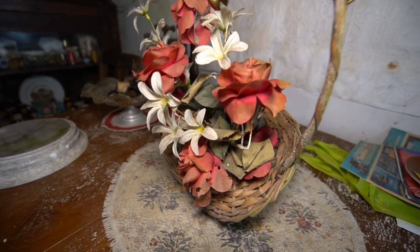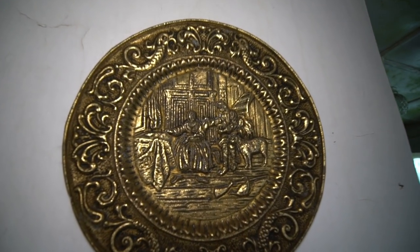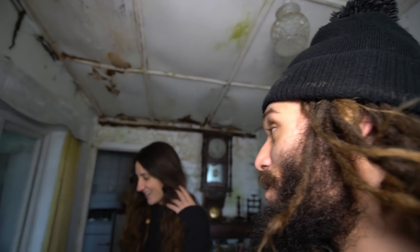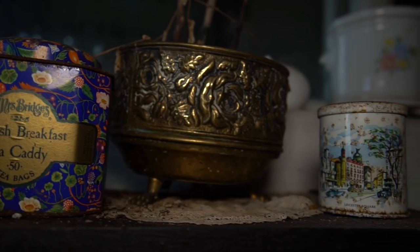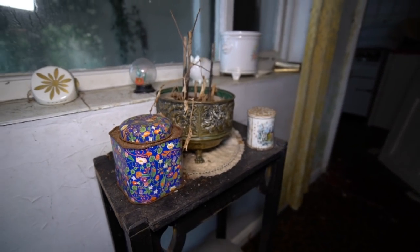Fake flowers, just gathering dust. I can't believe this place. No, I really can't. There's just stuff to look at everywhere. I'm actually speechless, just walking around totally gobsmacked. Look at this. That looks like a really old sweet or biscuit tin. I wonder if there's any biscuits still in there. Don't want to open that. Don't want to break it.